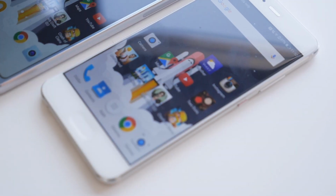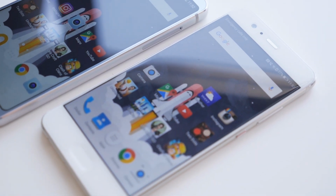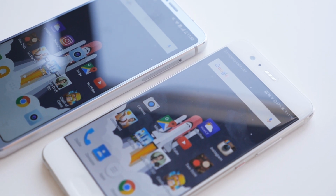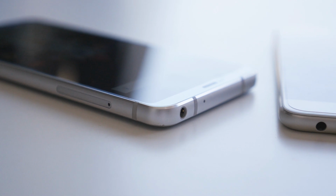I had a feeling that the P10 would win this speed test by a wide margin, but I wasn't expecting the G6 to fail to get at least 1 point on the board. The Snapdragon 821 is a great chip, but Huawei deserves a lot of credit for the optimization they've done with the P10, making it one of the fastest smartphones of 2017.